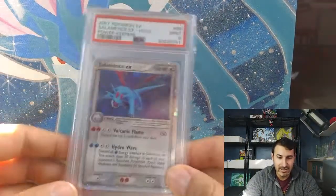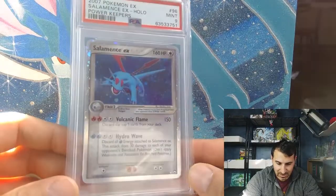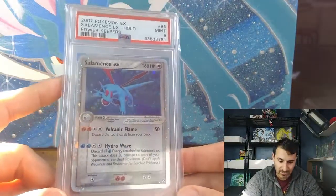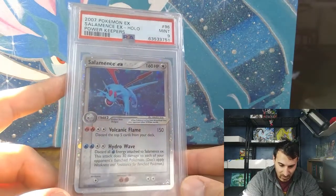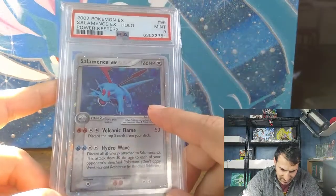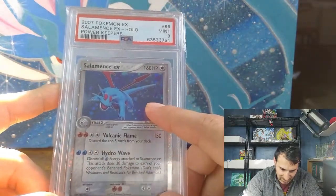And then here is a Salamence with another amazing swirl. This collection that I was purchasing had a lot of awesome swirl placements in it, so really happy about that. I don't know if you can see it right. Come on. There we go.